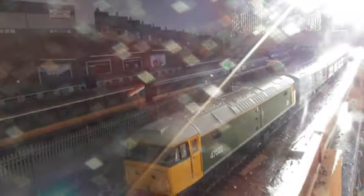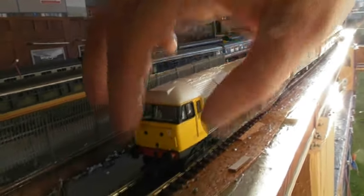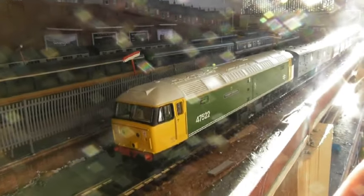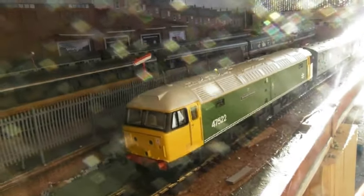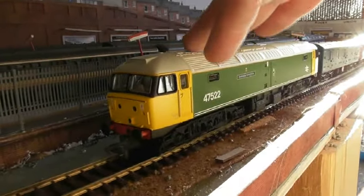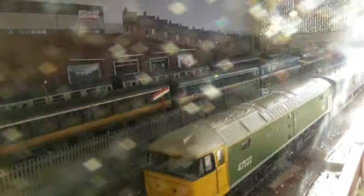cab ends at one end, because back in 1982, I believe, it was involved in an accident, and a cab had to be rebuilt, which meant it had a flush cab end at one end. It later received the recessed head code panel again when it got the cab from 47645. So that's the only thing that's really wrong in terms of the locomotive.